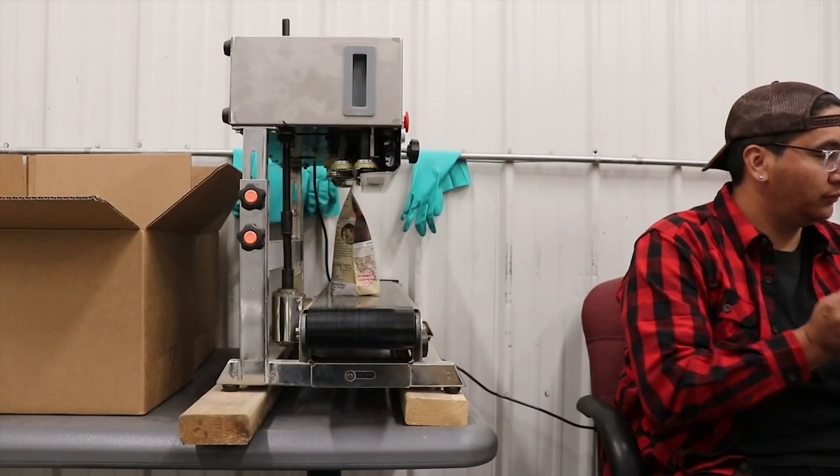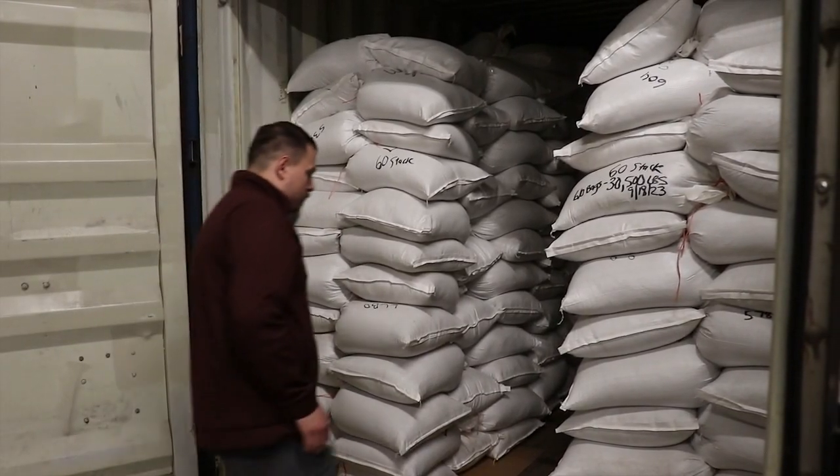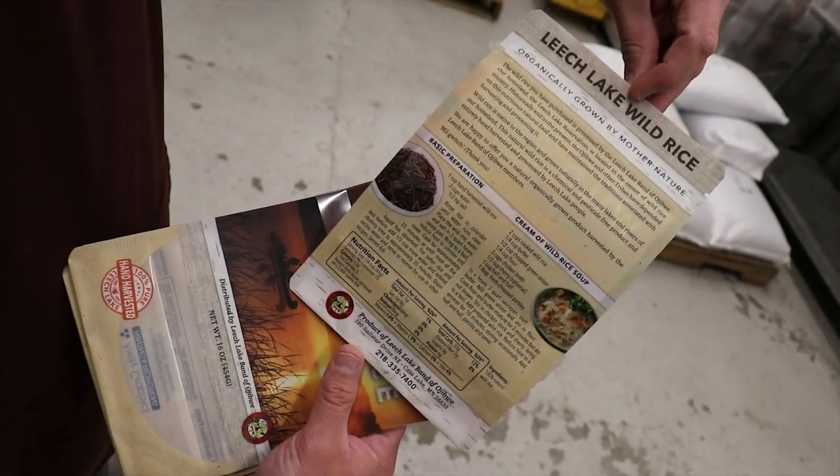For us to control harvest to sale, we'll be able to identify those different value-added opportunities to make sure that we use as much of the harvest as possible. The new facility is expected to process about 200,000 pounds of wild rice each season.